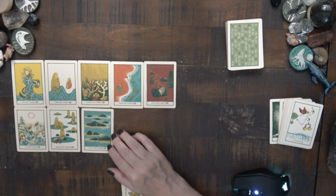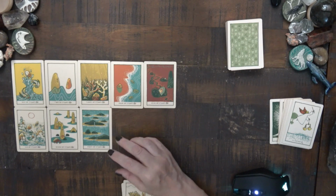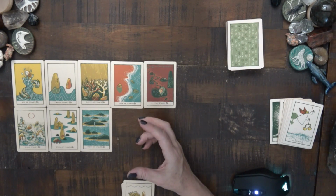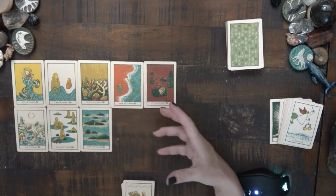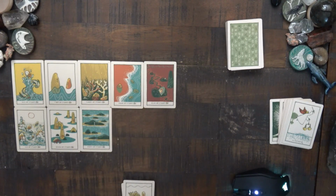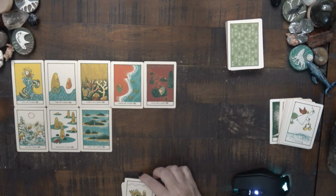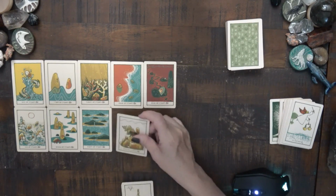Over time, the stones grow into larger bodies of land. This land begins to develop life of its own. Waterfalls cascade down lush forests and feed the sea. So now we have islands that are taking place. Doesn't this feel like a Polynesian style creation story? That's kind of what it feels like to me. I am not Polynesian, unfortunately, but that's what it feels like. I'm getting Moana vibes. 9 of stones.